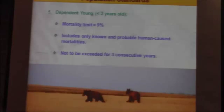And finally, the 5th population standard is for dependent young, and here the mortality threshold is established at 9%. And this includes all mortalities that are known and probable human-caused mortalities. And they are not to be exceeded for any 3 consecutive years.